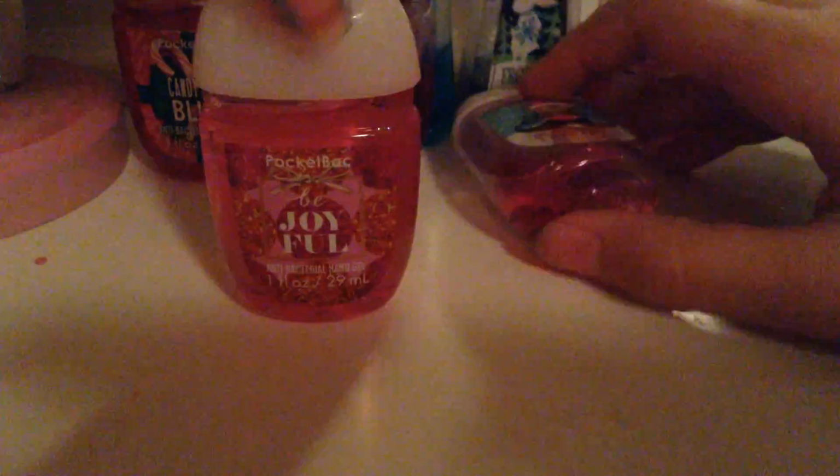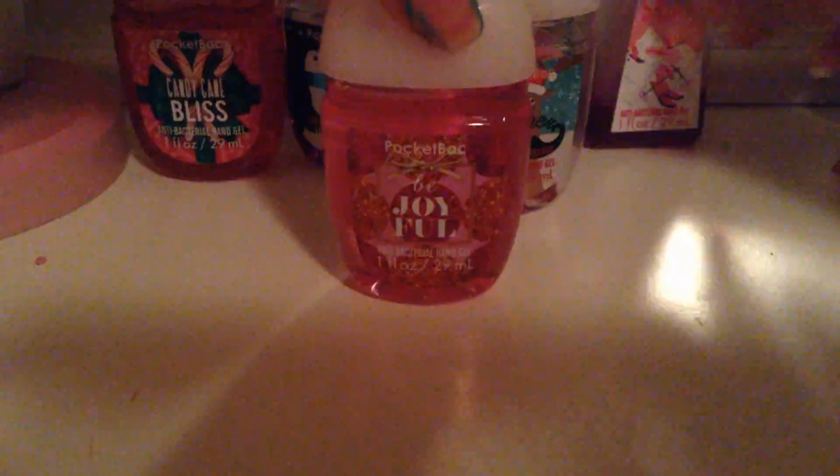Okay, so the other two are the newer versions: the Candy Cane Bliss and the Merry Berry Christmas. I think these are Christmas related. Because they're on sale, I like them. So I'm going to show this one first. It has a bunny and a penguin in it. Yeah, it's really cute. You can put things right here, so you do more stuff, but it's not boring.